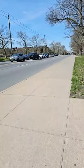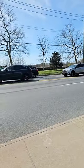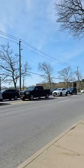The wind is strong because it's so wide open. Let's continue on here. It's blowing my gimbal. See, they're all planting over there.